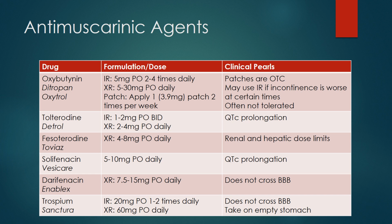Darifenacin and trospium, one thing I want to touch on with these medications is that theoretically they don't cross the blood-brain barrier. So they were intended this way so that they wouldn't have as many CNS side effects, so the dizziness, drowsiness, cognitive dysfunctions. But there are still safety concerns with these medications just because we haven't had the trials to really look and see if they're better at preventing these side effects.